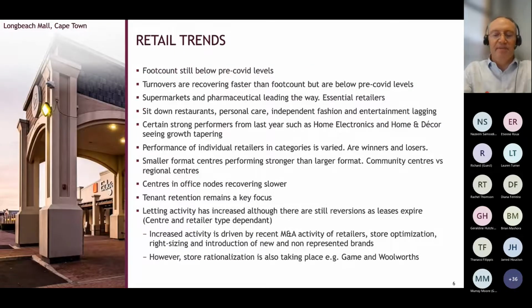Okay, just some retail trends that I suppose the market's seeing, and that we are definitely seeing within our portfolio. Foot count levels are still below pre-COVID levels. They are, however, improving and recovering. Turnovers have been recovering faster than foot count, but in many instances, they are still below pre-COVID levels. But again, we are seeing an improved rate of recovery, and definitely post the unrest, we're seeing a nice uninterrupted trend of recovery. Supermarkets and pharmaceuticals are leading the way. Essentially, those are the essential retailers. They've been strong throughout the, call it, 18 months of COVID.